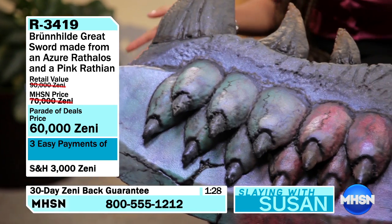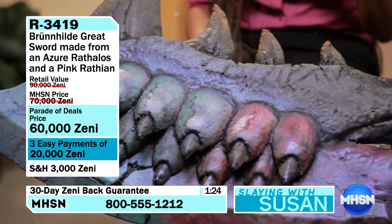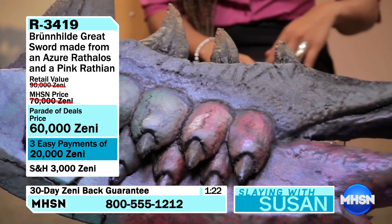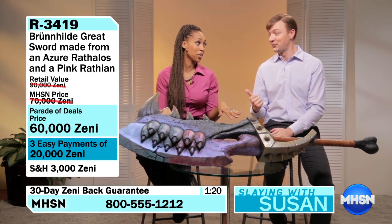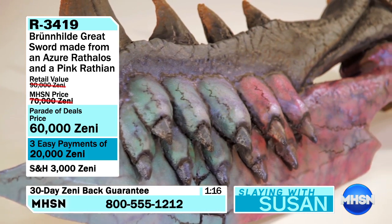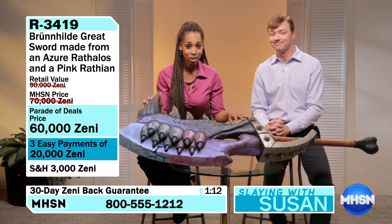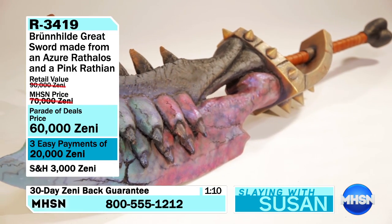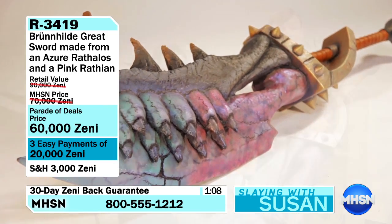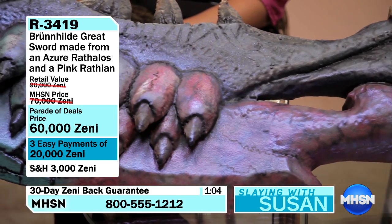Just three easy payments of 20,000 zenny on FlexPay, and let me tell you, this weapon is stunning. I was so excited when I heard this was coming in. This is a hybrid sword made from an Azure Rathalos and a pink Rathian, and let me tell you, it cuts like a dream. The last time we had this item in stock, it sold out in 15 minutes, so you're going to want to act soon because we only have 50 left.